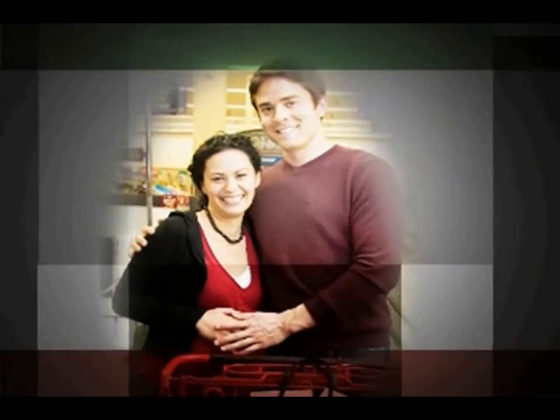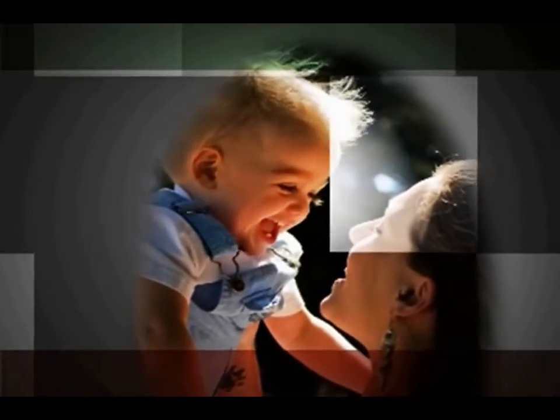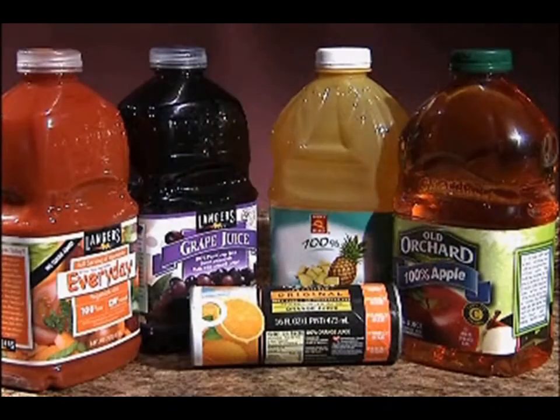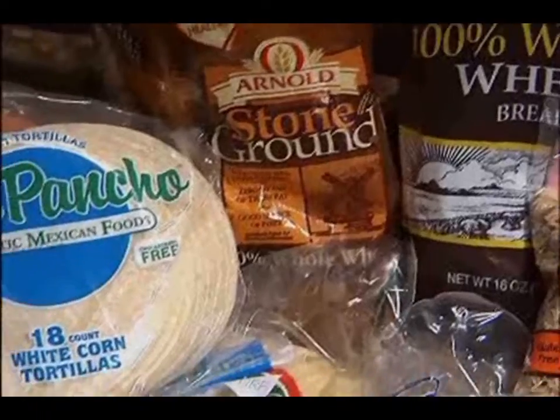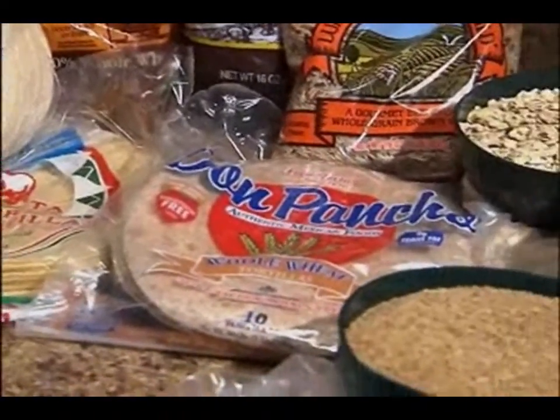WIC is a supplemental food program, which means we do not give you all the food or formula your family needs. We give you checks for different foods that are especially healthy for pregnant and breastfeeding women, growing babies, and children. Some foods you may buy with your WIC checks are fruits and vegetables, milk, cheese, eggs, fruit juice and vegetable juice, canned fish, cereal, dried beans, peas, lentils, peanut butter, 100% whole wheat bread, or other whole grains including corn or whole wheat tortillas, brown rice, oatmeal, barley, or bulgur.